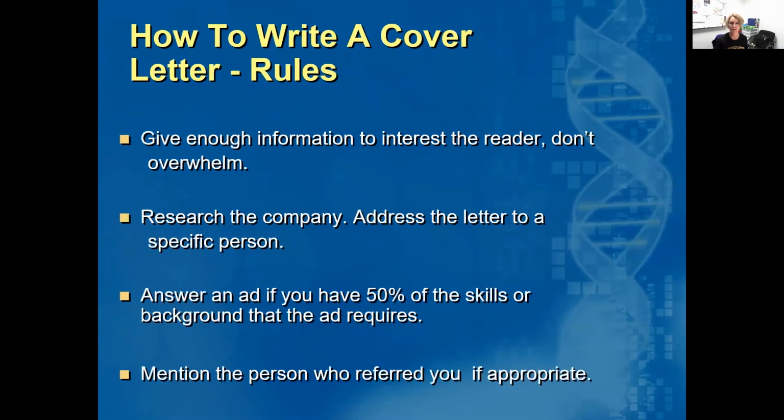Okay, so just for a second, let's talk about what is a cover letter. So a cover letter basically is an introduction to your resume. It is what is going to come first. It's what the employer is going to see first. So you want to make sure that with your cover letter that you grab the employer's attention. And through your cover letter, you convince them that they want and need to read on into your resume.